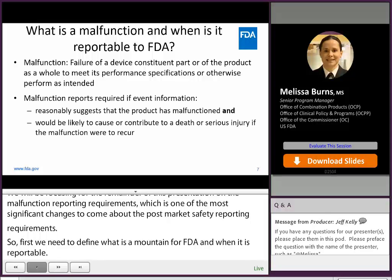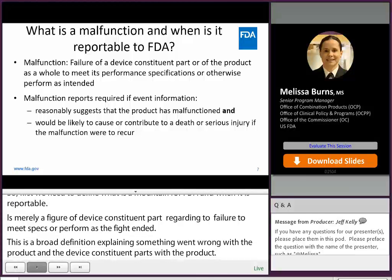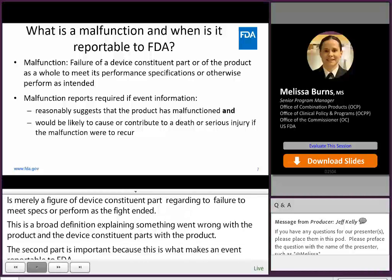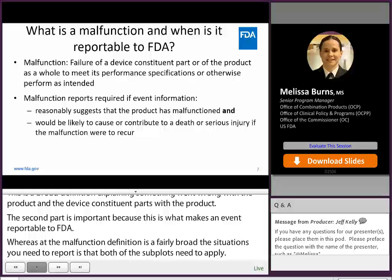The second part is important because this is what makes an event reportable to FDA. Whereas the malfunction definition is fairly broad, the situations in which you need to report is that both of the sub-bullets need to apply. First, of course, you need to have information that suggests that the product did malfunction, and it needs to be likely that that malfunction would cause or contribute to death or serious injury if it were to recur. So just having a malfunction is not enough. It needs to be a malfunction that carries associated risk of death or serious injury if it were to recur.